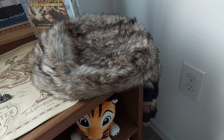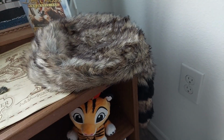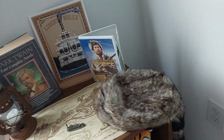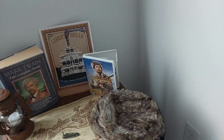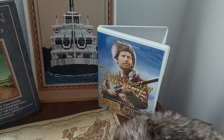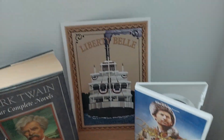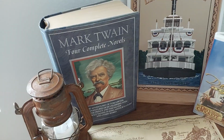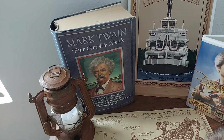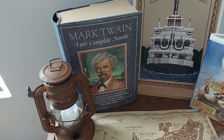Davy Crockett coonskin cap, which surprisingly they still sell in Florida, so buy it while you can. I have no idea how they haven't erased that, like they have all of Frontierland and Liberty Square. But I have the Davy Crockett series here to go along with that. I love watching that. It's one of my favorites. I watch it once or twice a year. And then I have the Mark Twain complete novel collection. I was reading that on Tom Sawyer Island here in Florida before they demolished it. So that was a ton of fun, taking that to the island and reading it there.